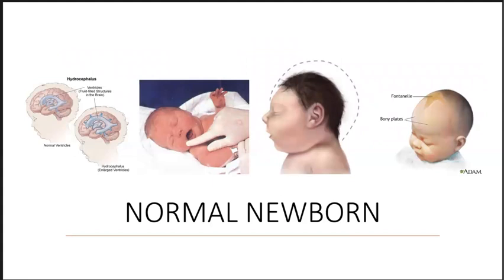We need to also assess the autonomic nervous system, looking out for the sucking, the rooting, and the swallowing reflexes. So the sucking reflex is probably one of the most important reflexes the newborn has. It's actually paired with the rooting reflex, in which a newborn searches for a food source. So when he finds it, the sucking reflex allows him to suck and swallow the milk. So that's your sucking and rooting reflex.